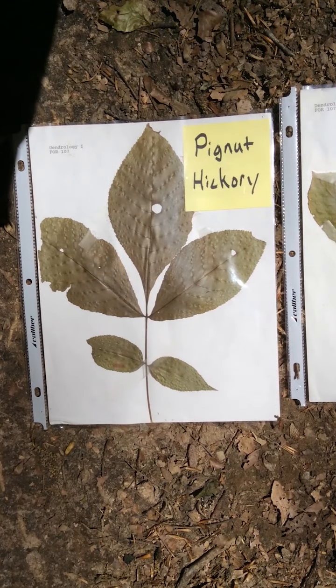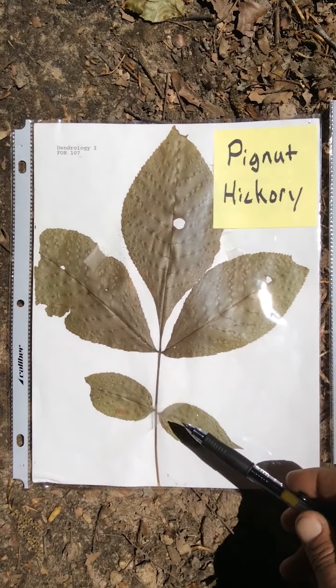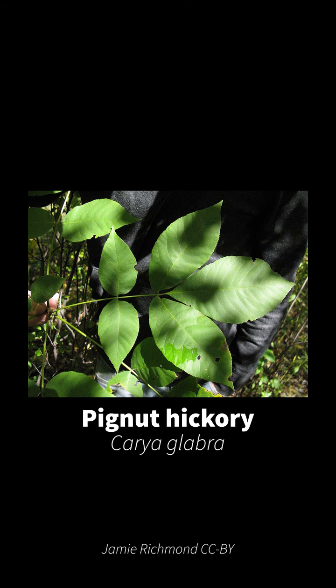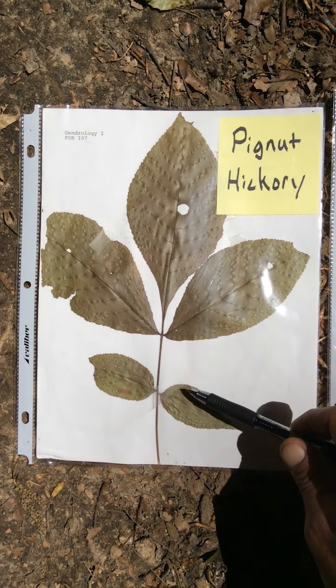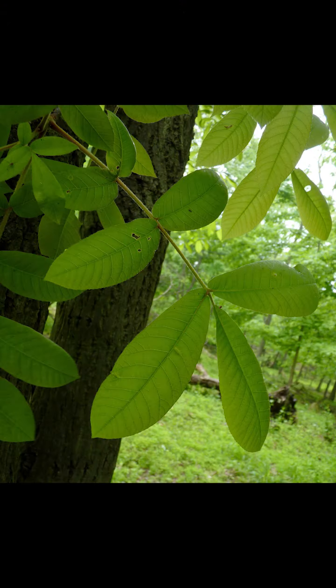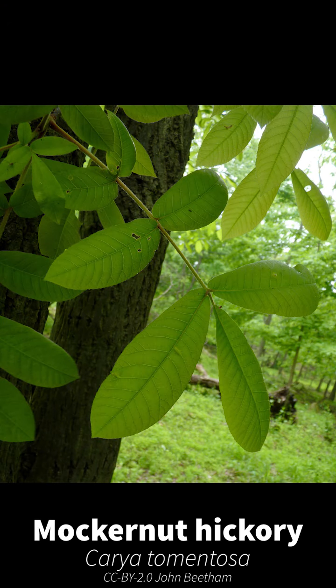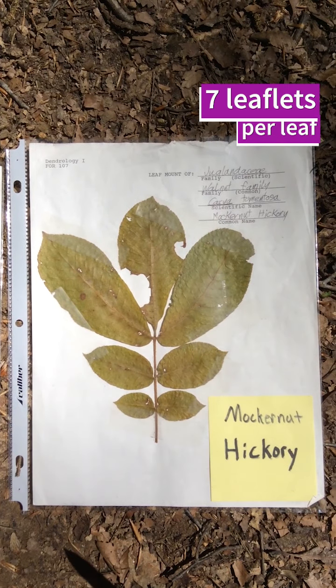John, tell us how to identify a pignut tree. On a pignut hickory, as you can see, it has 5 leaflets per fascicle. The difference between it and an ash, which looks similar, is the ash has smooth lobes, whereas the pignut has the jagged edges. Another species that's similar to the pignut is the mockernut hickory. And the reason we can tell the difference is because this one has 7 versus the pignut has 5.